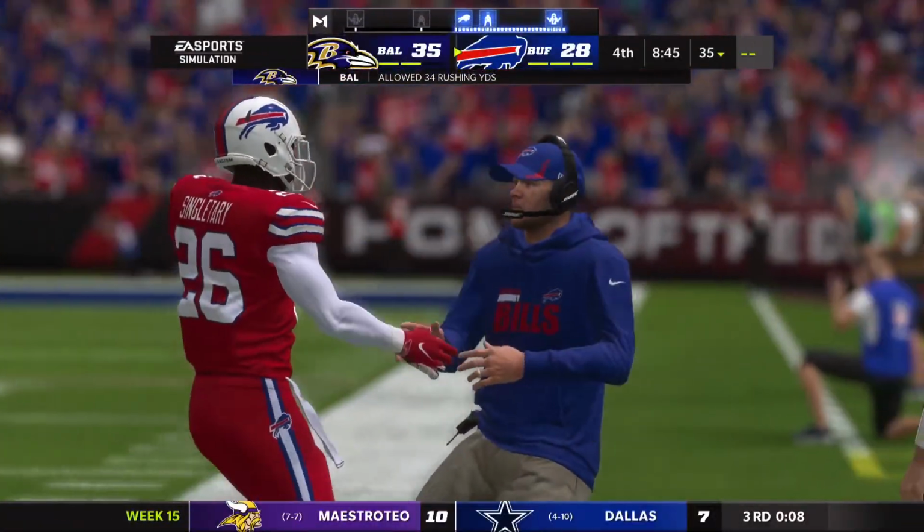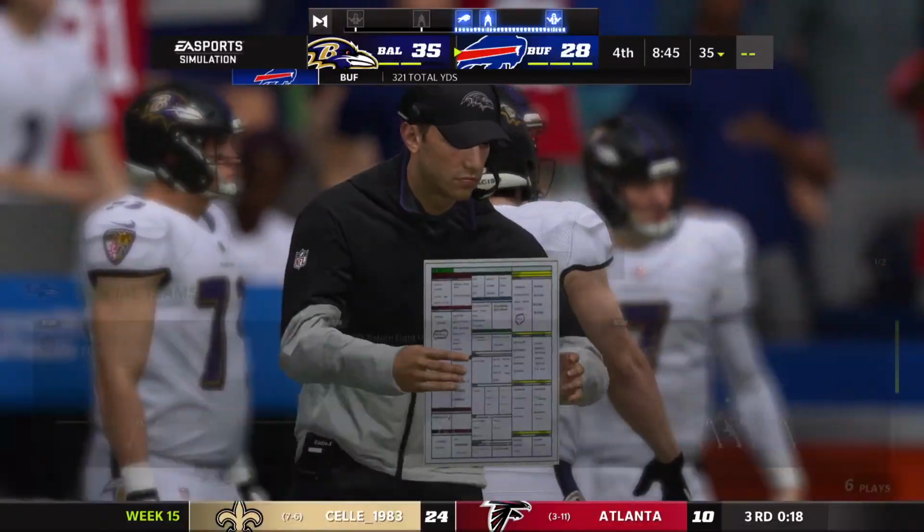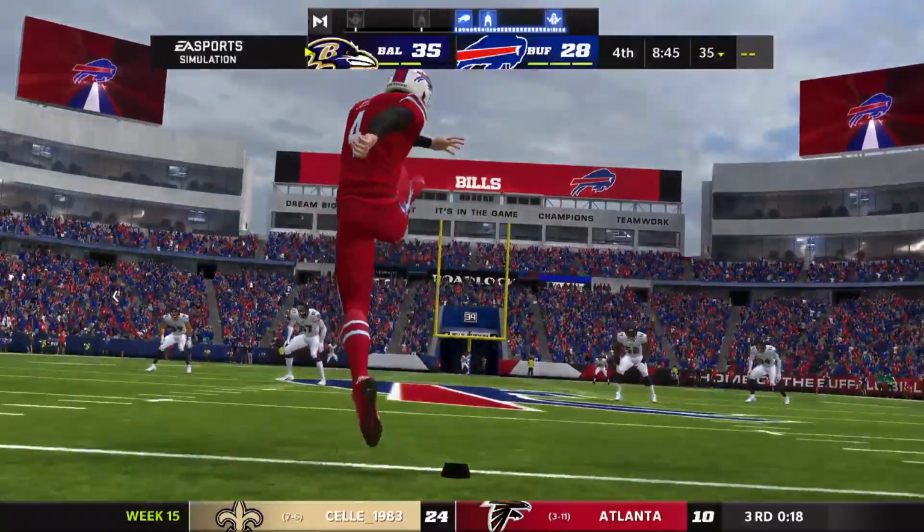Extra point tacked on by Lambo. And now things get a bit more interesting here in this 4th quarter. And Lambo now, after the touchdown, he'll kick this one away.